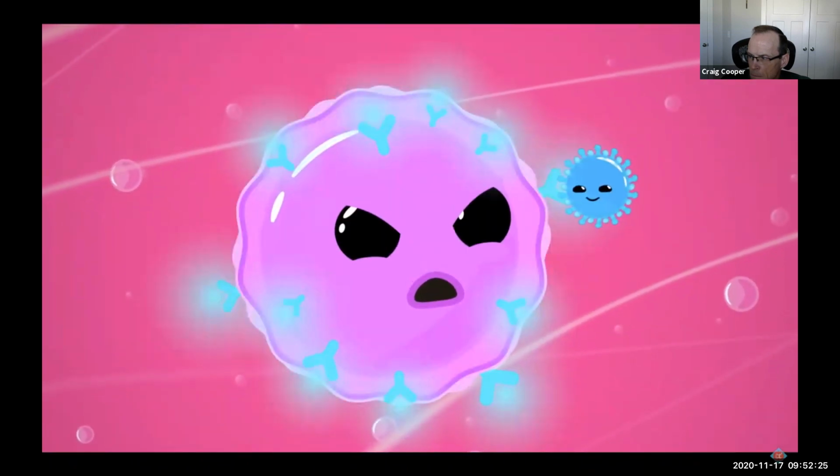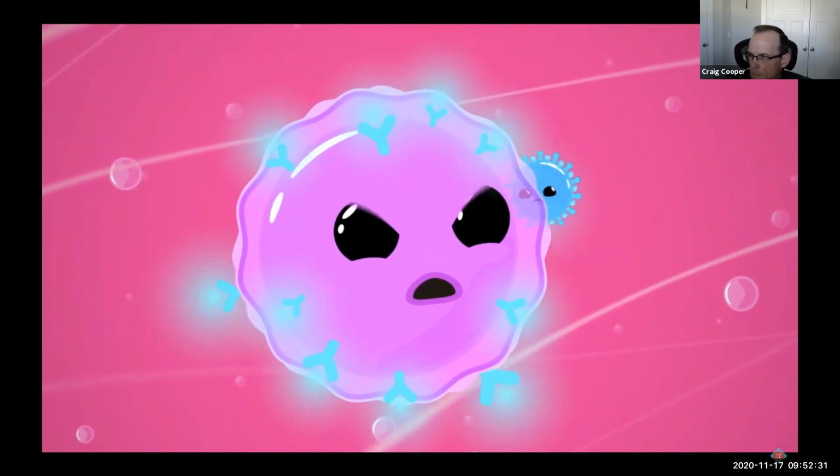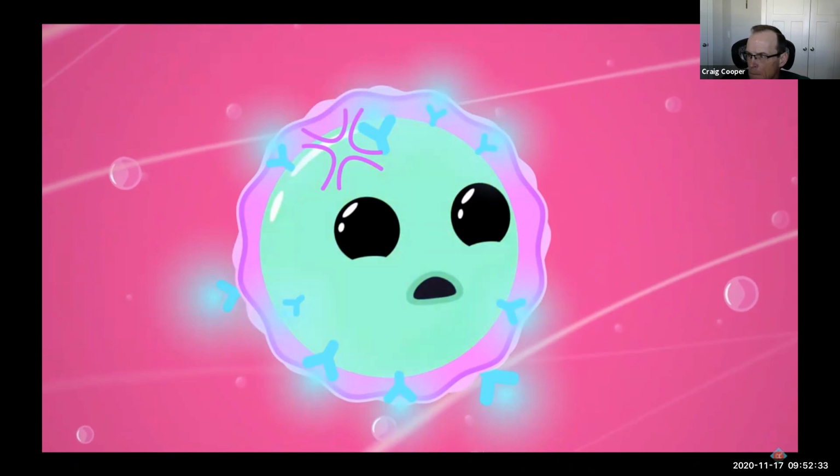At this point, they're still naive and untested, and they won't be truly activated until they meet their perfect enemy match. Which brings us back to the flu virus. When the right B cell finally bumps into an antigen it has antibodies for, usually in a lymph node or in the spleen, and recognizes it, it binds to it. This summons the full power of the humoral immune response, and the cell basically goes into berserker mode.